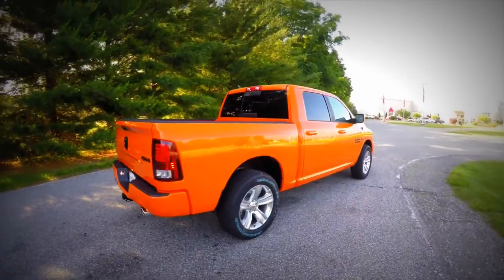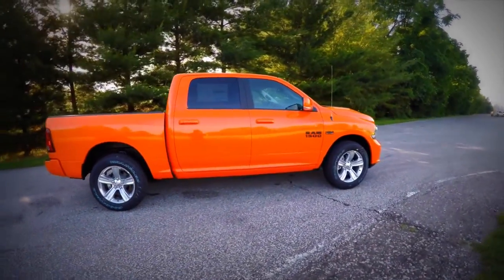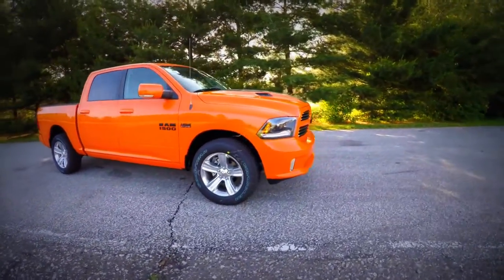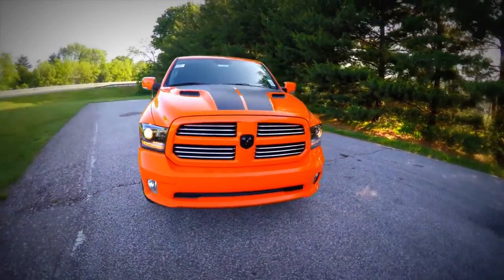All right, this does conclude our quick walk around look at this limited edition ignition orange Ram Sport Crew Cab. If you have any questions or would like to see this vehicle, please contact our showroom. One of our friendly sales staff will be more than happy to answer any questions you may have.